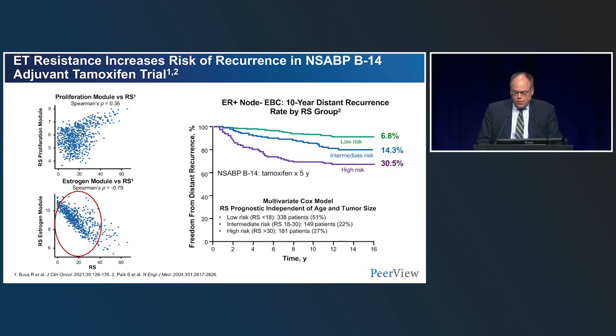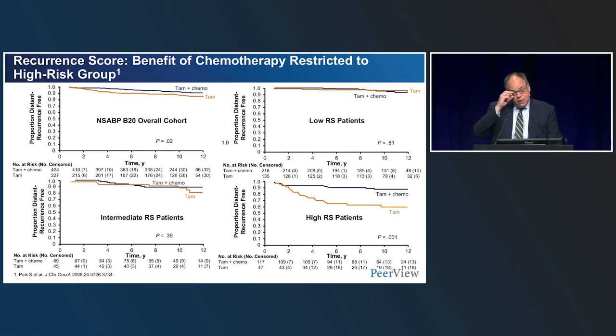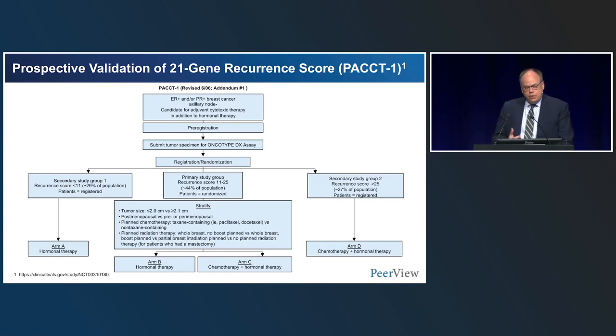And of course, a major question that came out of this study was, is the recurrence score predictive? A secondary analysis, the B-20, suggested this. And so this led to the prospective validation of the recurrence score, first in the TAILORx trial. As you recall, in the design of this trial, patients with node-negative disease and recurrence score less than 11 received endocrine therapy alone. Of course, we heard that these patients did exceedingly well. Those patients that had a recurrence score of greater than 25 received chemotherapy, followed by hormonal therapy.